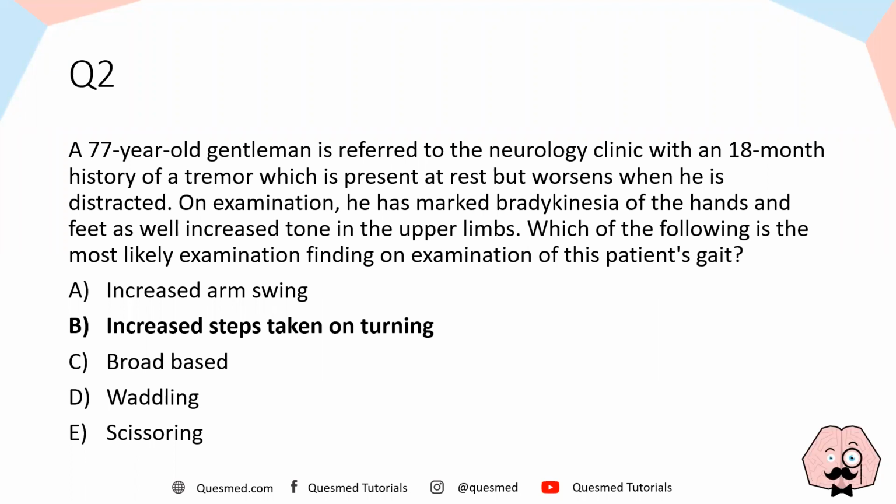Now, can anyone type into the chat about a scissoring gait and what they would think of with that? Nobody wants to, then that's fine. Carry on. Anyone want to hazard a guess about scissoring gait? Palsy, yeah. So well done. That's fantastic. Cerebral palsy is a prime example.